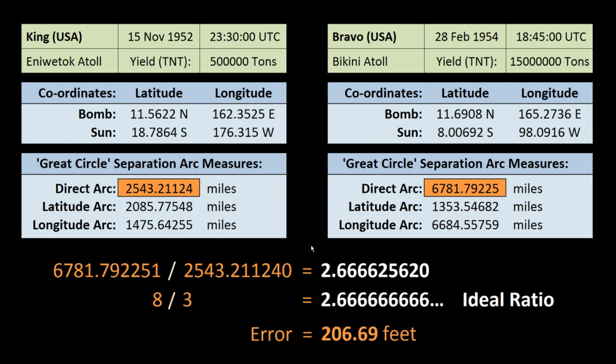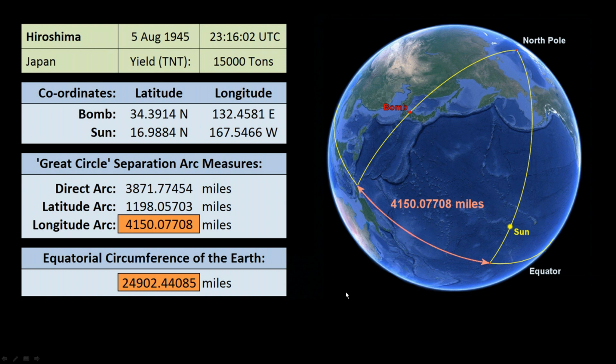But let's move on then to another example, and this is a very prominent one in history. This allows us to really understand something about the high precision in terms of timing when to activate bombs. Here we are looking at the bomb that was used to destroy the Japanese city of Hiroshima, and this was an attack by the United States in World War II. According to the archives, the ones just on screen that I showed you earlier, the precise time of the device, universal time when it went off, 23 hours, 16 minutes and 2 seconds, and this was the 5th of August 1945. The yield here is quite modest, 15,000 tons of TNT, although a single bomb did devastate the city.